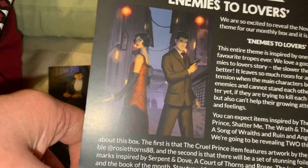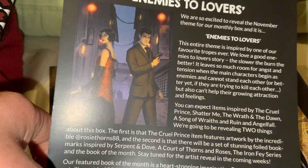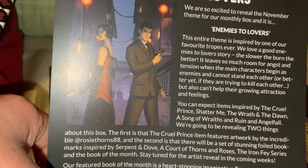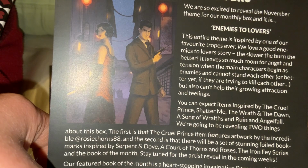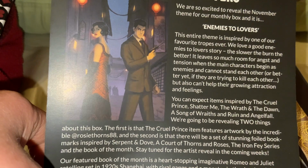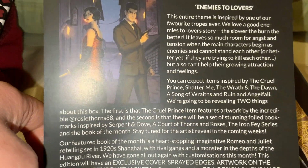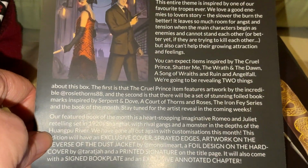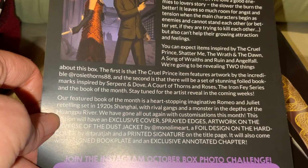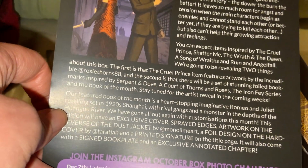So this says, Enemies to Lovers. We are so excited to reveal the November theme for our monthly box, and it is Enemies to Lovers. This entire theme is inspired by one of our favourite tropes ever. We love a good enemies to lovers story. The slower the burn, the better. It leaves so much room for angst and tension when the main characters begin as enemies and cannot stand each other. Or better yet, if they are trying to kill each other, but also can't help their growing attraction and feelings. You can expect items inspired by The Cruel Prince, Shatter Me, The Wrath and the Dawn, A Song of Wraiths and Ruin, and Angelfall, which I don't know most of those. And the ones that I do know I haven't actually gotten to read yet, but yeah.